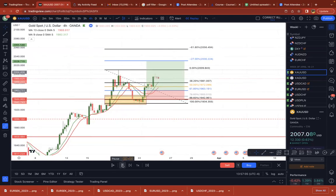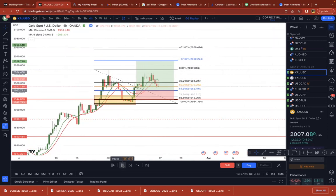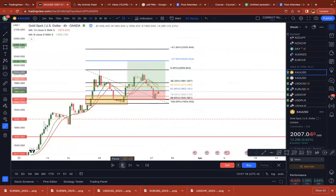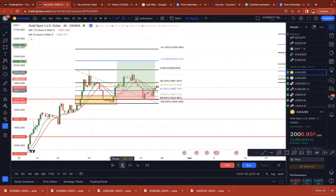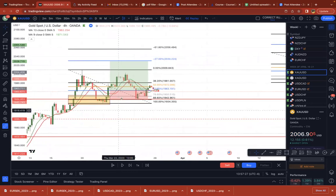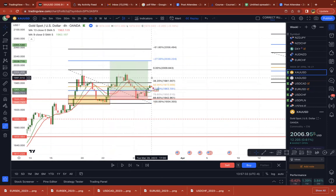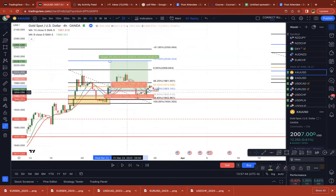Let's watch price play. It meandered, fell down to the 38, fell down to the 50, 61.8. Oh, the price just meandered from there on. So you probably would have gotten out of the trade by then. Or if you had closed after price closed above the 38 and moved your stop loss to break even or above, you would have broken even on this trade.